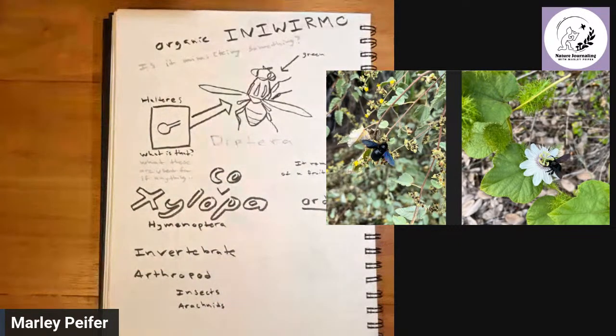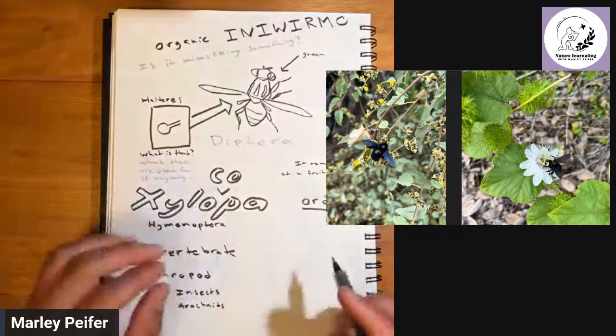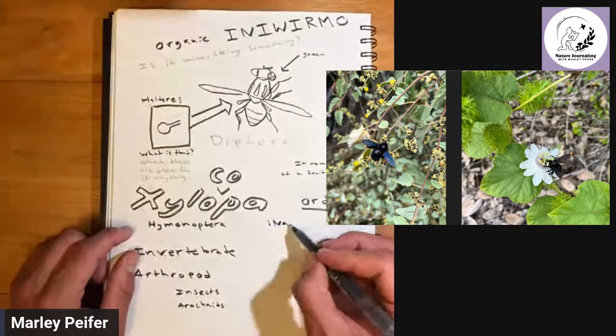Okay, so knowing a little bit of entomology helps. The next thing that is really great is using iNaturalist. My phone is my camera right now, so I can't show you it on my phone. But I've talked about iNaturalist before. It's a great way to start learning some entomology.